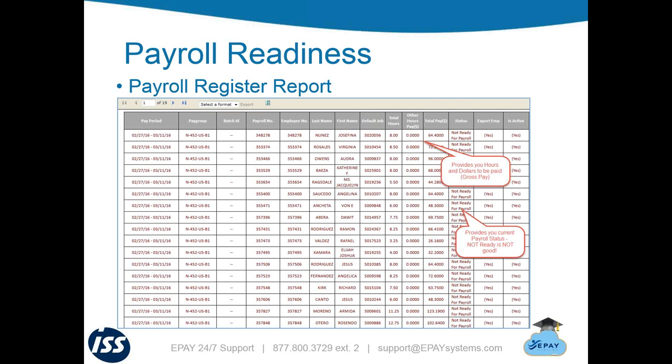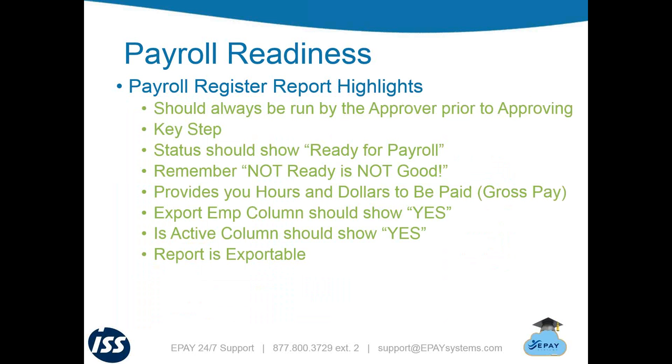So just keep that in mind. There's a couple of things you can look at from a payroll readiness standpoint. I'm going to show you how to run this real quick. It's a very simple report. But just real quick, some highlights of this. It's a big step, and it's a key step for everything here, and everyone should make it a point to have the approver run this before approving any payrolls.